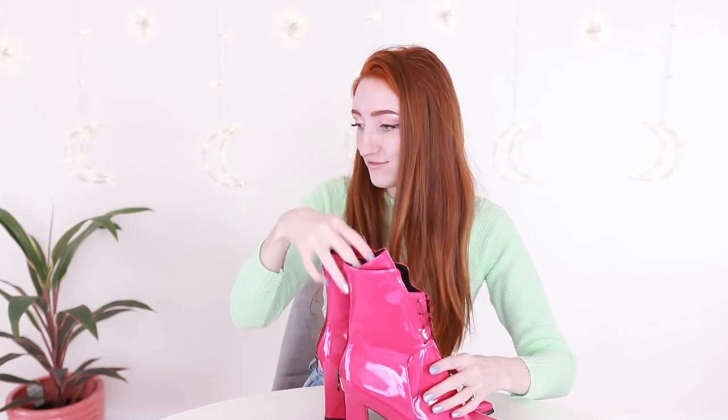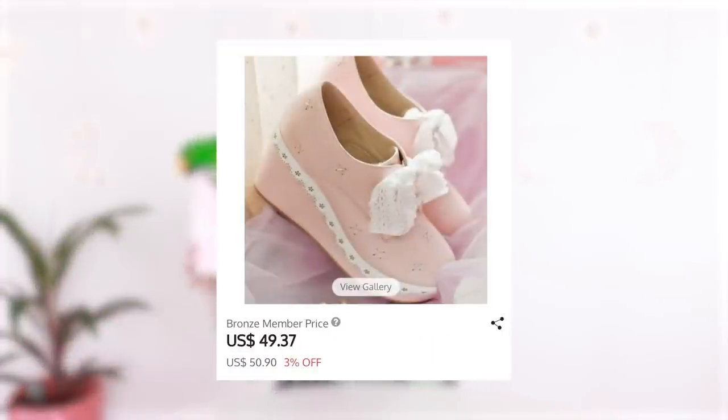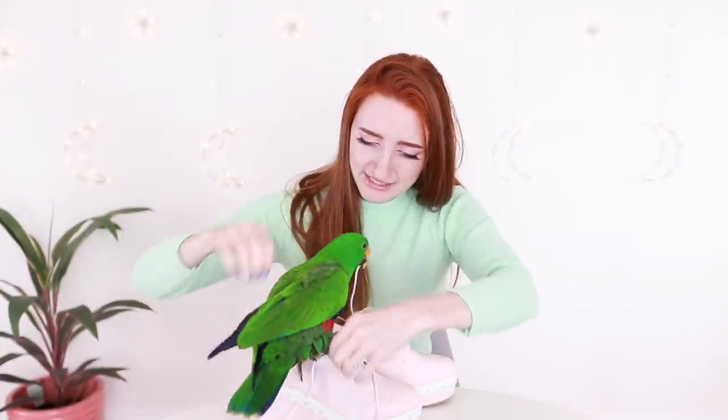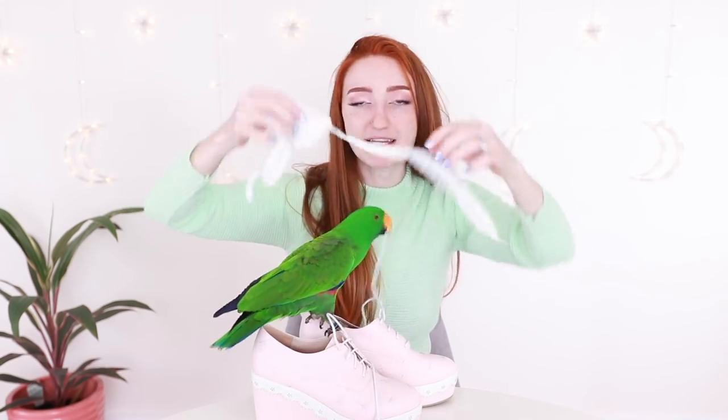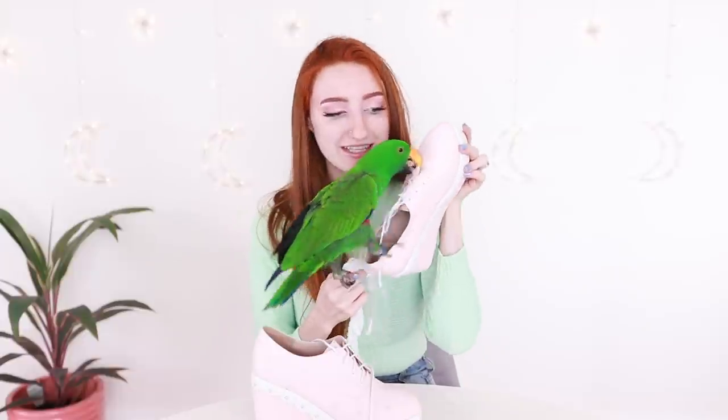Archie is already choosing the next ones. All right, Archie says, these ones now. Okay, so these are called the Gimme Laser Cut Lace-Up Platform Wedge Shoes. Now, they came with some shoelaces here. Yep, so they came with these. They've also got those laces there that are already in them, and then these as well.